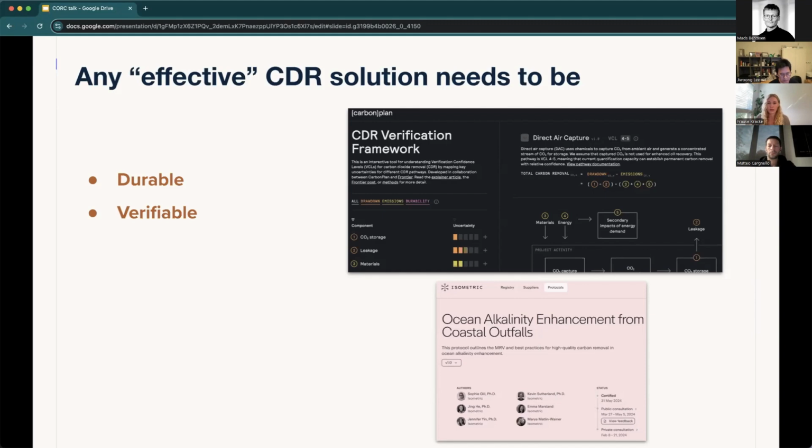Isometric here is an example of a registry and protocol developer who's working with a lot of suppliers. And then I also want to highlight the verification framework that we developed together with Carbon Plan that follows an uncertainty model where every step in a process is attributed an uncertainty factor. And then there's discounting happening to make sure we are staying on the conservative side, to not overcount any carbon removal and to be open-minded on any leakage risks. And the idea is that with better measurement and verification, those methodologies would advance in the future.